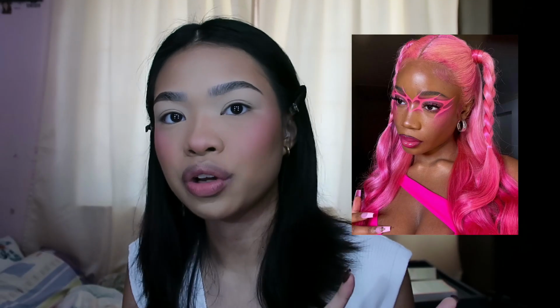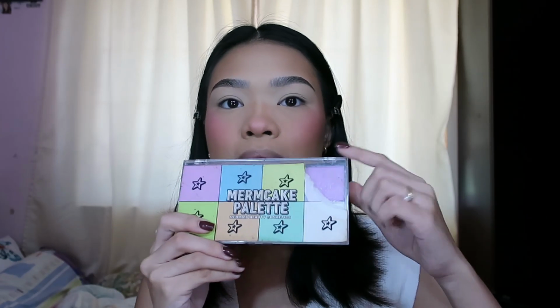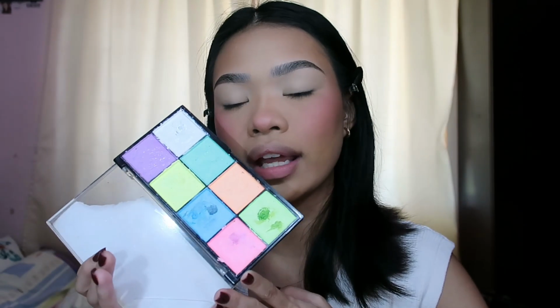See, from this photo she has pink, but I don't really have that kind of bright pink, as far as I know. I do have this one from Hey Hue, but it's not really the most pinkish. I do have this one from Mermaid palette. Please don't mind this, my brother did this a few months back, but this is Mermaid Cake palette by Mermaid Beauty. They sent this to me and I'm gonna go in with this one because it's the only color that I could really reach for, or the closest kind of color.